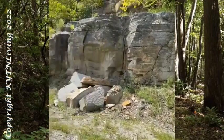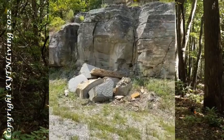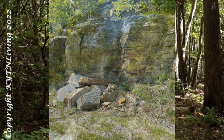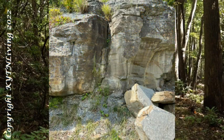Alright, I'm in Jenkins, Kentucky. This is a road cut here, and there's been a recent rock fall here. You can see where the rocks have fallen off this mountain. And there's a fault that goes through here, so a lot of these rocks are, what they call it, unconforming. And you see there's a layer of shale right here under this.